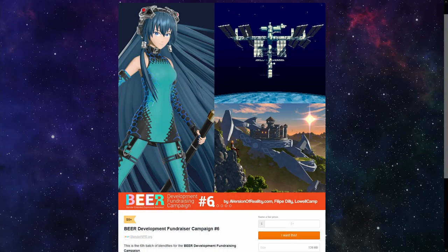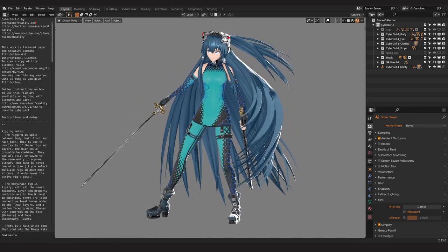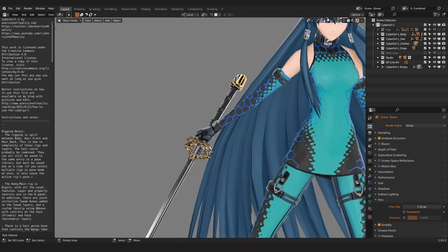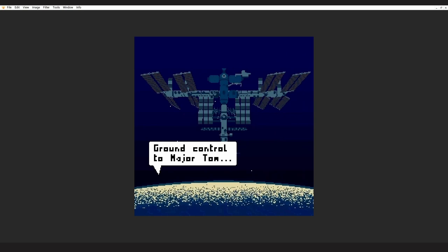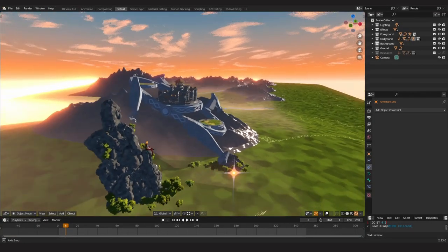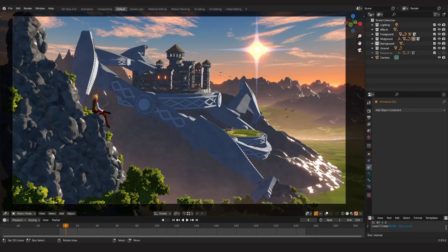In other news, we have a new Beer fundraiser blend file set. Just look at these. The first blend file is Cybergirl by A Version of Reality, a very complex model. He also wrote a blog post explaining all the features in the model. Next is this cool ISS pixel art animation by Felipe Dilly. This scene is optimized for pixel art, so it's really nice. The third file is by Lowell Camp, a sci-fi mixed fantasy. Love it. Go grab them. The link should be somewhere under this video.